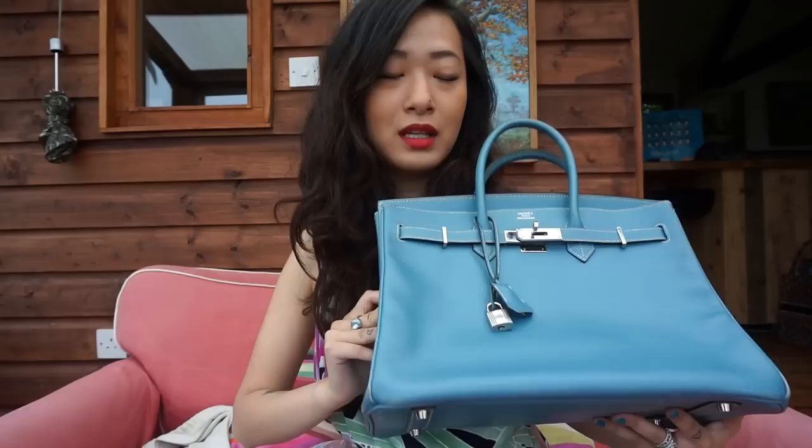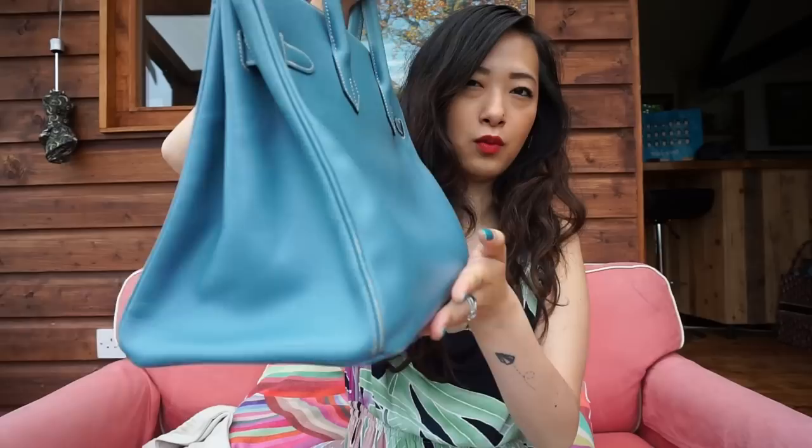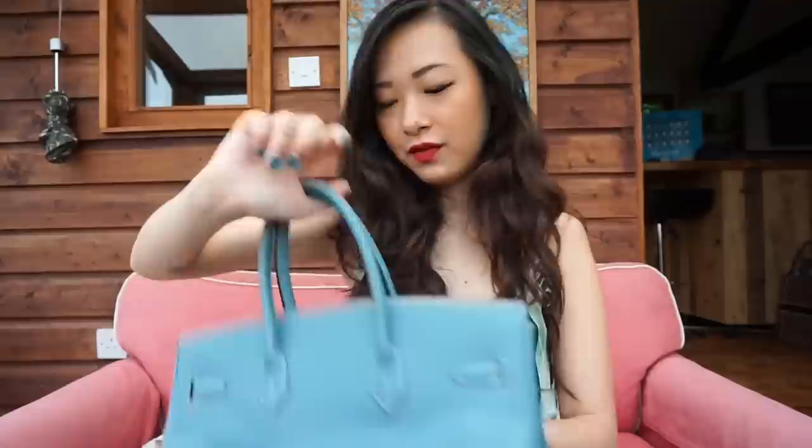I love the color. Obviously the color's what drew me, and then the price tag. Because it's secondhand, I feel like a lot of them show more stretch on the leather at the back. But man, this fits a lot. I've been shoving it full. It's become my travel bag so far. So I'm really happy with it.